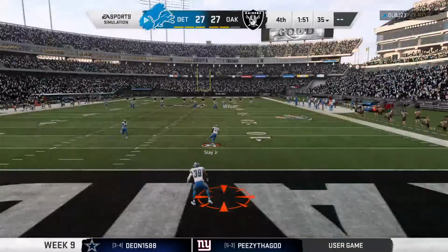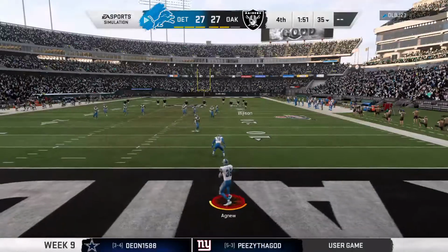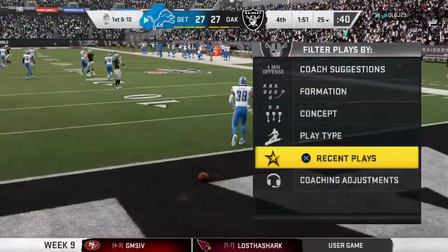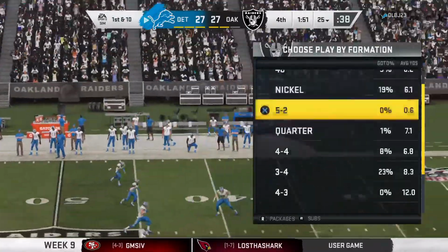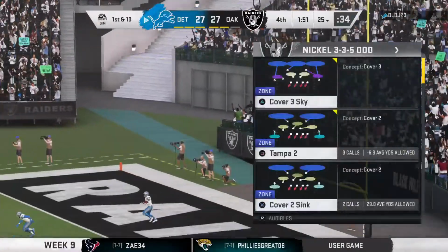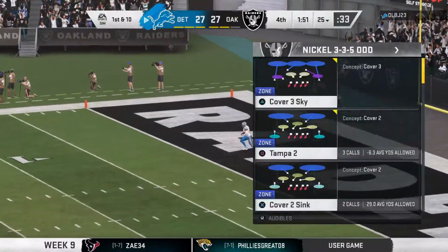So now as a defense, you've got to think to yourself, you can't play prevent defense and just give up big chunks of yardage in front of you, but you also can't let anyone behind you. So you sit right on the line between the two, play the best defense you can, and not make it easy for them to move the ball downfield.